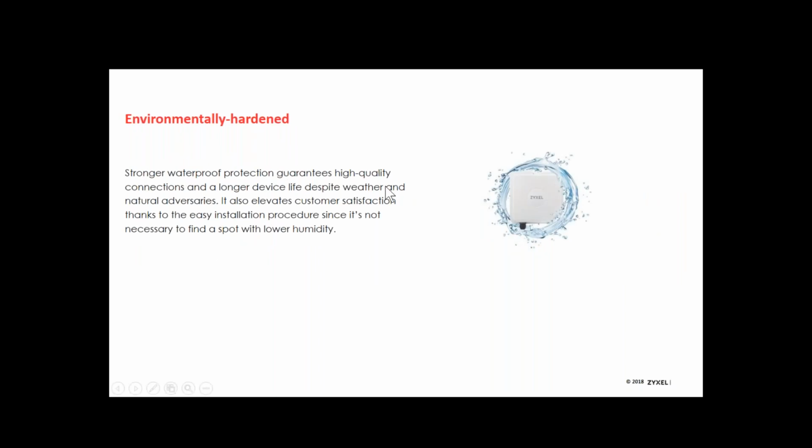This is just pointing out, with a simple diagram, that the IP rating is environmentally hardened, as they call it. So it does provide a higher rating than the 7240. If you were going to go for the 7240, you'd mount it underneath the eaves of a house or something like that. This you can stick on a pole, high up, and it can suffer storms and still survive.